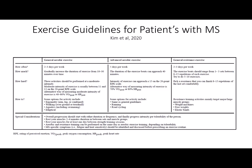And then finally, general resistance exercise, and this is described in this paper as 2 to 3 days per week, 8 to 15 repetitions, and try and do 5 to 10. Generally, whole body exercises are going to be good with 1 to 3 sets total. So we're not worried about 1 rep max here. You just want to pick a resistance so that that person can finish between 8 and 15 repetitions of the last set comfortably. Again, we're not going to overdo it with this patient population. We just want to keep them healthy.